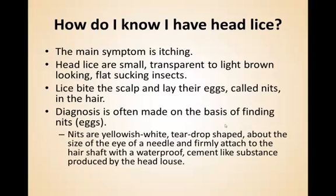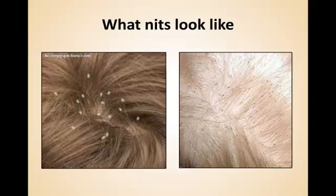Diagnosis of head lice usually comes from finding nits or live bugs in the hair. Nits are the eggs that the head lice lay. They are yellowish white, tear-shaped eggs that are laid close to the scalp and they attach to the hair shaft by a cement-like glue that is produced by the louse.